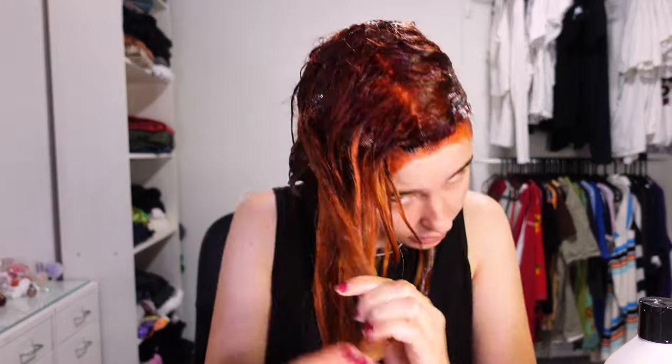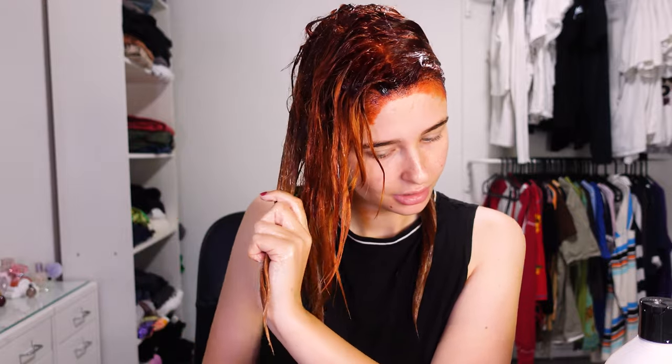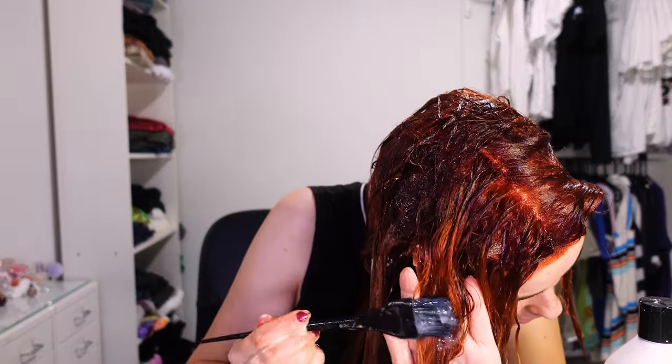So I'm kind of just applying it like a conditioner or like a hair mask. It's a very nice consistency to work with. Okay, this is taking so long. Better be worth it. I'm also not really sure how often you should repeat this. I think I read somewhere like every month. I'm not sure if that's the best idea, because it does take a lot of product to do a full head. I have a little bit left, so I'm just gonna distribute that over the whole entirety.